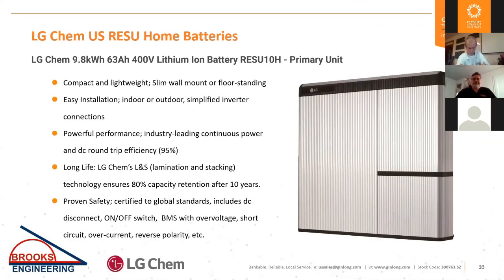So introducing the LG, this is our pride and joy here in North America. It's small. We're known for our energy density. It goes on the wall. It stays there for 10 years. There's one hole and 7 wires to the entire installation. It's just a battery. A battery is a passive component in your solar system. The real magic happens in the Solis inverter.